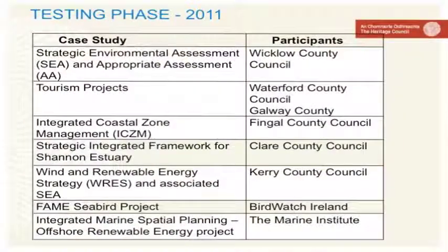Our testing phase, these were the different case studies that, when I say we, it was Compass and Billy Hines, and going out, and also with the heritage officers, with the different local authorities, who all had a slightly different take and a different interest, which is why they chose the different case studies, to work out, would this viewer actually help? And we're just talking about simple visualization.